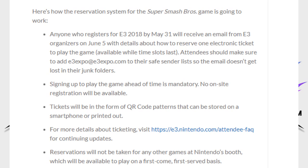Now when you go to register, there are two ways to play, for fun or for glory in a competitive elimination match. Unfortunately, Nintendo didn't elaborate on the exact details of each of them, so we'll have to see how those play out. Now Nintendo does stress that if you want to play Super Smash Bros. at E3, signing up is mandatory, as there's going to be no on-site registration. Now the tickets themselves will be available in QR form that you can either show on your phone or print out at home. Nintendo then reiterated that this is only available for Super Smash Bros. and every other game will be available on a first-come, first-served basis.